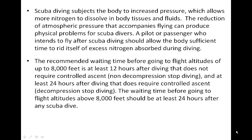Scuba diving subjects the body to increased pressure, which allows more nitrogen to dissolve in body tissues and fluids. The reduction of atmospheric pressure that accompanies flying can produce physical problems for scuba divers. A pilot or passenger who intends to fly after scuba diving should allow the body sufficient time to rid itself of excess nitrogen absorbed during diving.